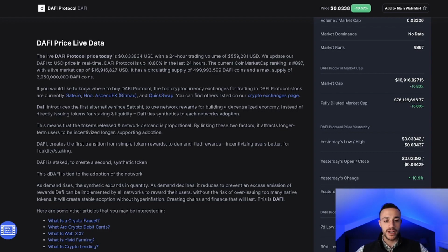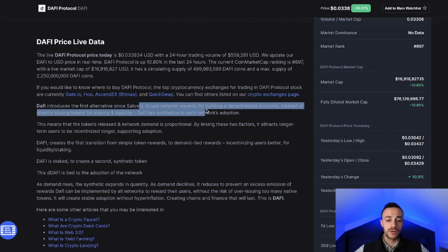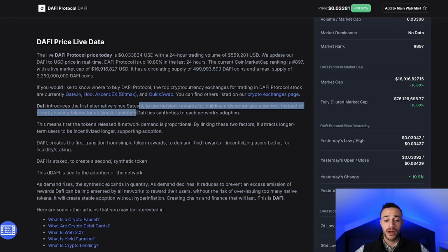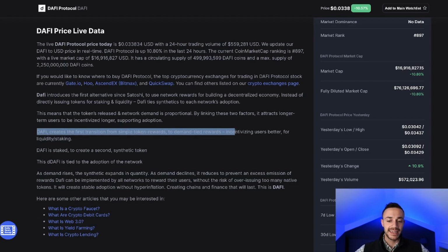So we can see right here, Dafi introduces the first alternative since Satoshi to use network rewards for building a decentralized economy. Instead of directly issuing tokens for staking and liquidity, Dafi ties synthetics to each network's adoption. This means that tokens released and network demand is proportional. By linking these two factors, it attracts longer-term users to be incentivized longer, supporting adoption. Dafi creates the first transition from simple token rewards to demand-tied rewards for the overall network, incentivizing users better for liquidity/staking.